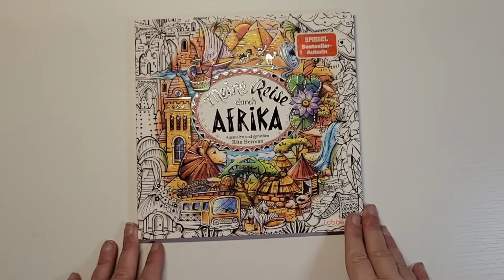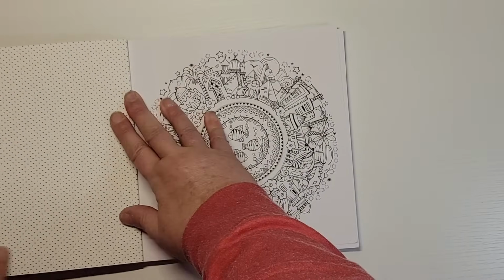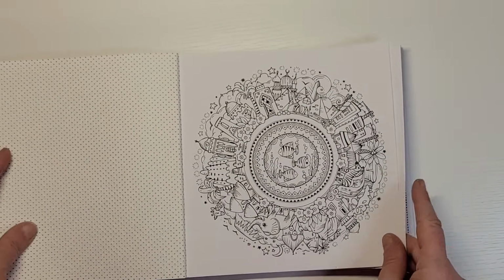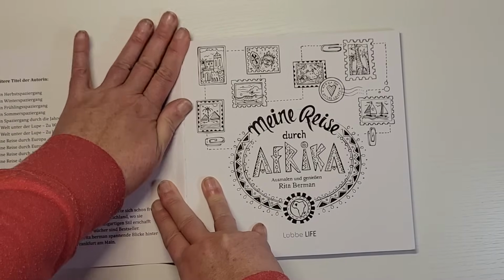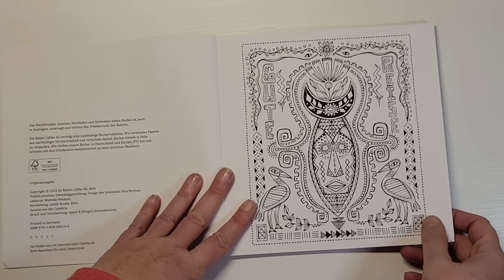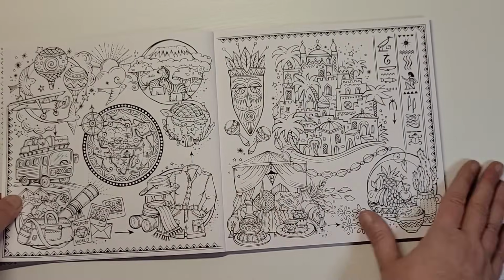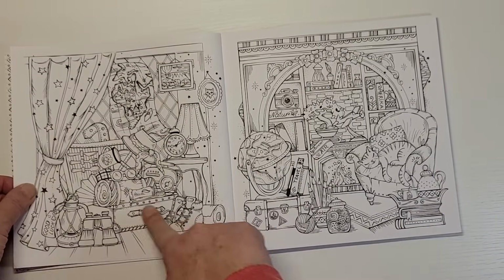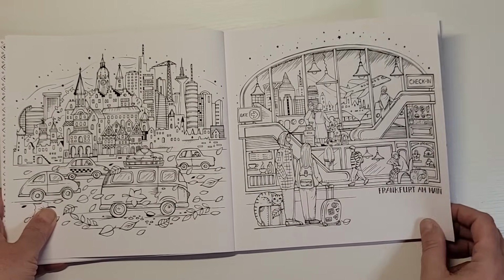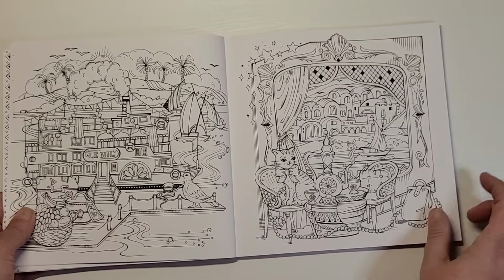And then I finally got a copy of the Meine Reise durch Afrika by Rita Berman. I know there's been an enormous amount of flip-throughs on this book. Just want to not break the spine, but make it a little easier to see. There we go. I've seen a lot of beautiful colored pages in this book, and I'm looking forward to coloring in this myself and see what I come up with. I love these kinds of pages here where all the little things are. So cute. And the airport scene, that's fun. Cairo. I love the little cats.